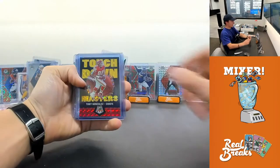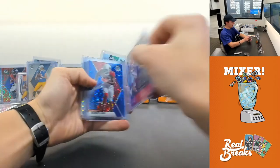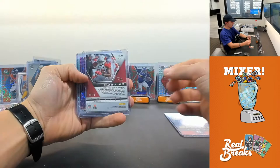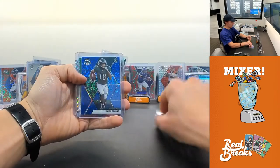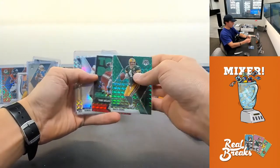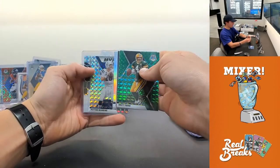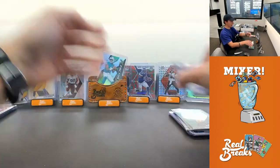All right, for Mosaic. Parallels here. Tony Gonzalez, numbered 18 out of 20, yellow touchdown masters. Chandler Jones, blue no huddle out of 75. Kareem Hunt, purple no huddle out of 50. Jalen Reagor, blue no huddle out of 75. Brett Favre, green. Tom Brady, touchdown masters, green. Danny Dimes, silver. Peyton Manning, MVP Mosaic Prism. Then we've got a Dan Hampton Mosaic Script Auto for the Bears.